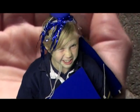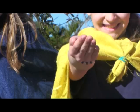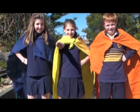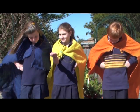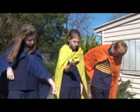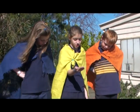What's a HydroShare? HydroShare is this program that monitors our school's water usage. Yeah, like if there's a leak or something, we know about it straight away. Yeah, we're kind of like water-saving superheroes. Oh yeah, where's the cape? Oh, I see. You don't understand, little friend. We've got an unfair advantage. That's right. Environmental sustainability is a massive part of our school. Because we know so much, we're pretty much the water-saving superheroes of our community.